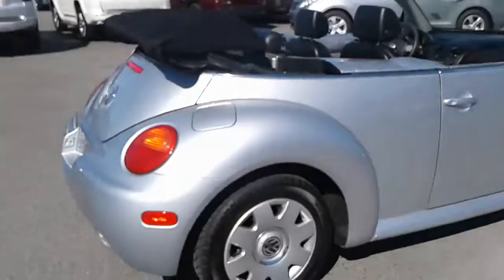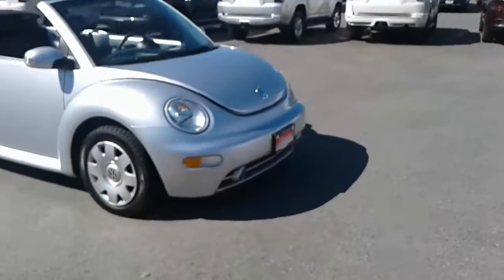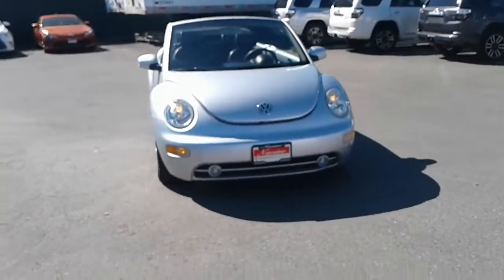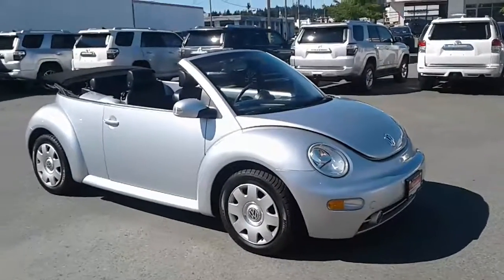I hope that this walk around video has showcased the imperfections and the great look of this vehicle, and the hood's still unlatched there, so sorry if there looks like there's a weird gap. I hope, however, that this is sufficient and that we might be able to get together and see what we can make work on this vehicle.